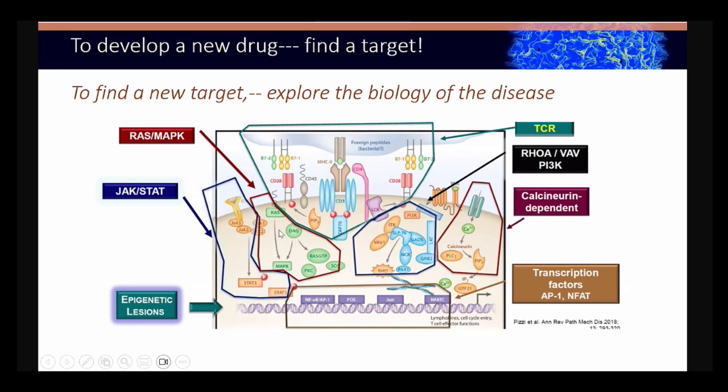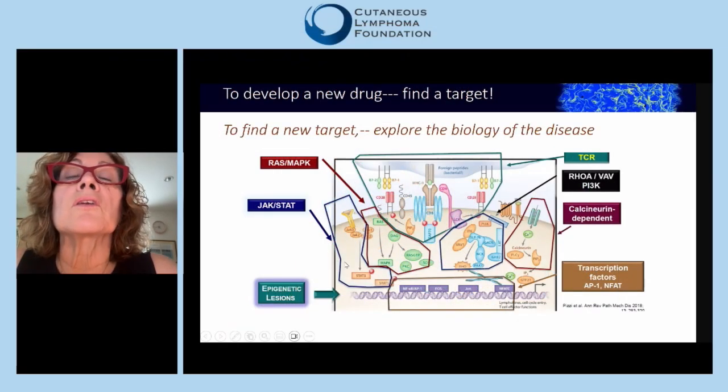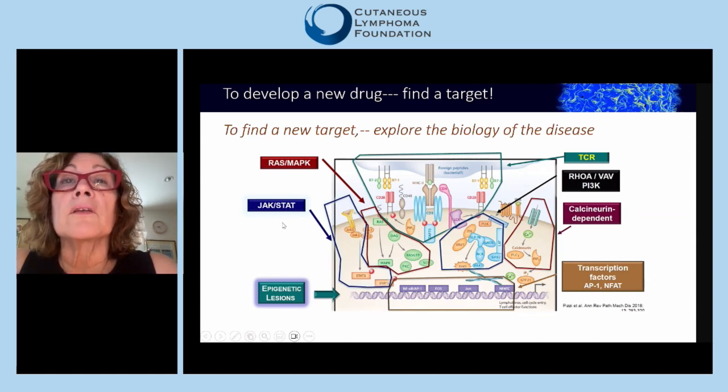So all of these things are, of course, studied extensively in the laboratory. And if, for instance, we identify a mutation or a pathway that is somehow abnormal in the cancer cell, we can develop a treatment specifically toward that pathway. So, for instance, the JAK-STAT pathway is a surface receptor. It's a signal transduction molecule that stimulates proliferation and is important in many of our T-cell lymphomas. And so now we actually have drugs that target this, specifically bind to this and inhibit this pathway.